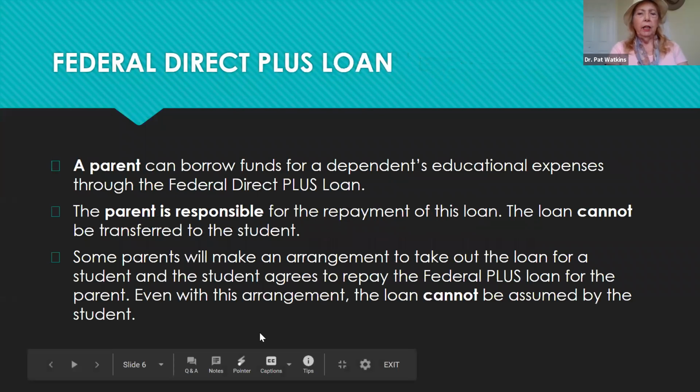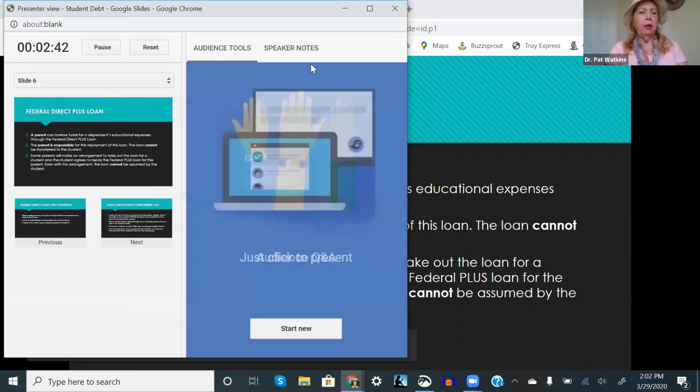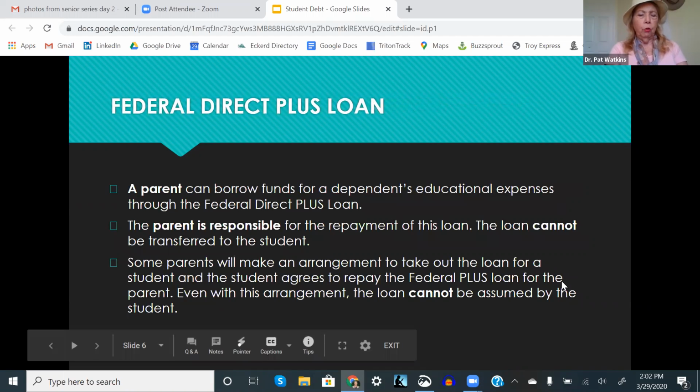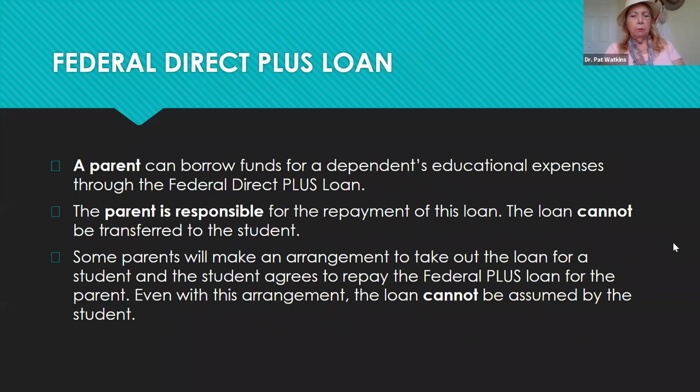Now, a parent can borrow student loans for a dependent's educational expenses. Now, it is the parent's responsibility to make those payments, not the student's responsibility. And the loan cannot be transferred to the student. Now, some parents will make an arrangement to take out the loan for a student, and then the student agrees to repay the Federal Plus loan for the parent. But even with this arrangement, the loan cannot be assumed by the student for federal purposes.